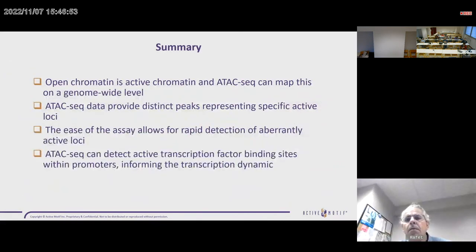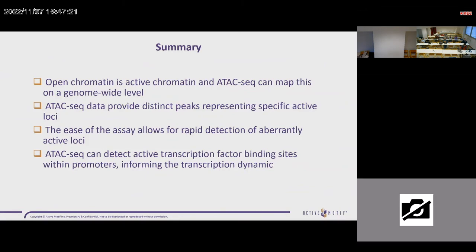So in summary, open chromatin is active chromatin, and ATACseq can map this on a genome-wide level. ATACseq data provide distinct peaks, and it's really easy to compare one treatment to another. It's also a really easy assay, really short in time, and really cost-effective. And finally, if you have a good bioinformatician, you can detect active transcription factor binding sites within promoters, informing you of the transcription dynamics.